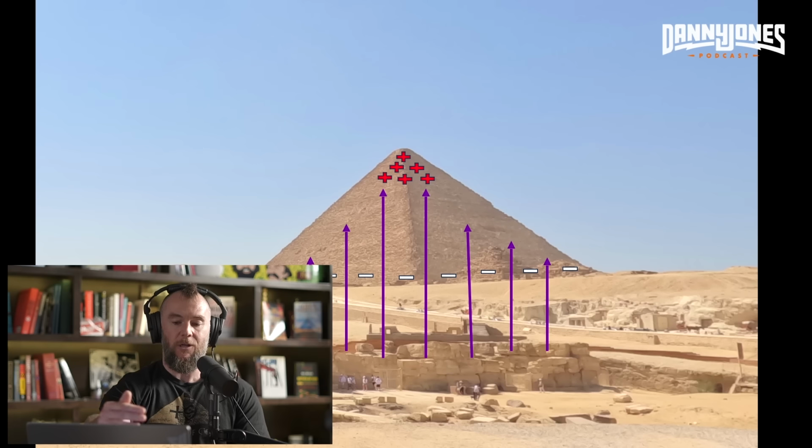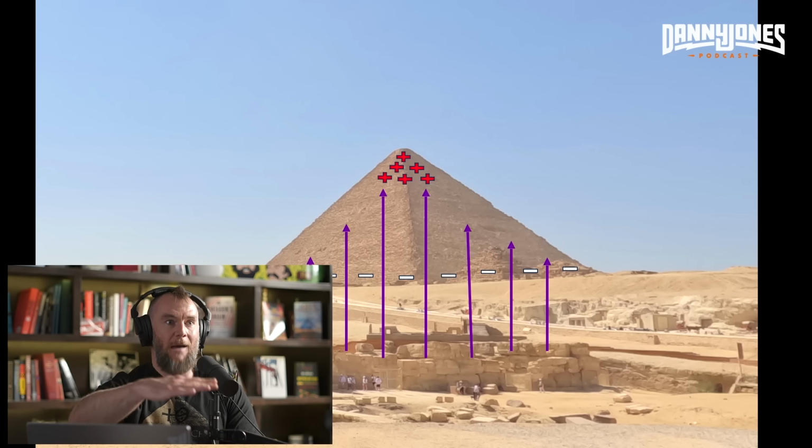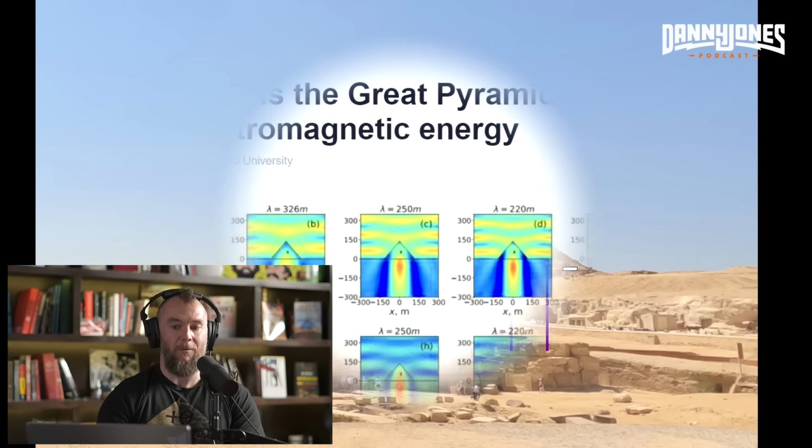But using one of the wavelengths of electromagnetic energy, the top of the pyramid completely turns red, indicating the highest accumulation of electric field. Right. And it stops literally at the top of the pyramid, exactly like you see here. And the capstone is blue, indicating that there would be zero accumulation of electric field in the capstone, quote unquote capstone. So I believe it was intentionally left flat, exactly like Silbury Hill was left flat to allow the accumulation of these electric fields at the top of the structure.